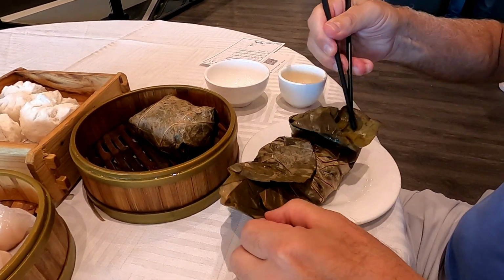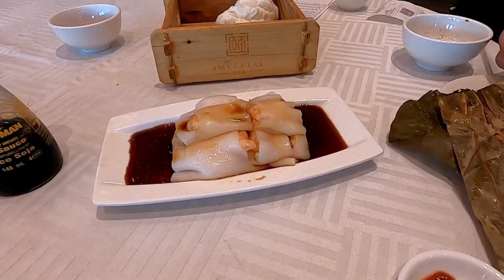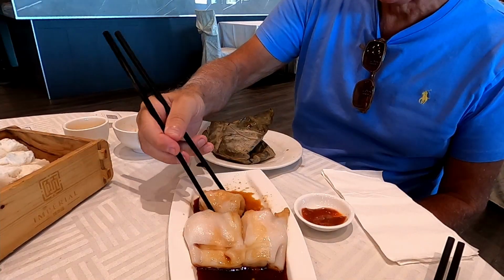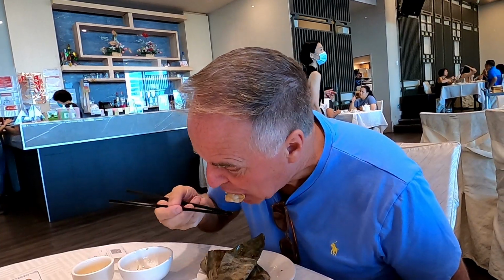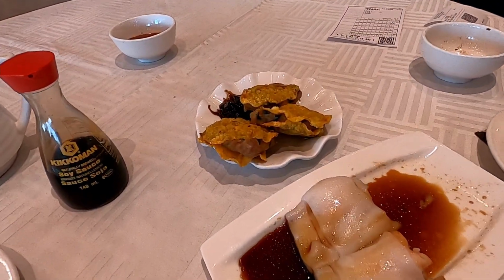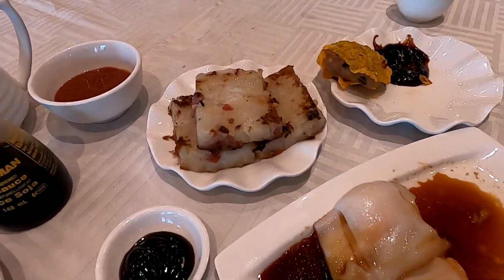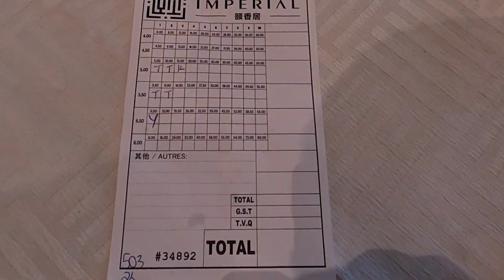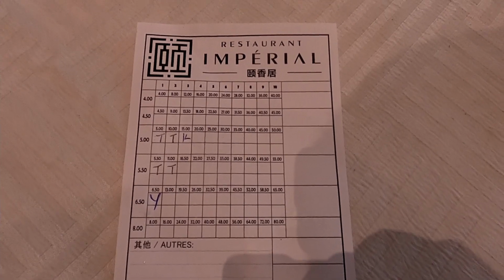I started with the char siu bao, which was very tasty. And Tom started with the lotus leaf sticky rice. Before we could finish those dishes, more started to arrive. We got some shrimp chun fun rice noodle rolls, which were also very tasty. We also tried the pan-fried leek cakes with shrimp, which were crispy and delicious. And lastly, we got some pan-fried turnip cake. Everything was excellent, as well as reasonably priced.